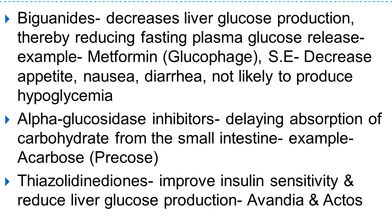The next category of medications is the alpha-glucosidase inhibitors, which actually inhibit or prevent after-meal hyperglycemia by delaying the absorption of carbohydrates from the small intestine. An example of those are Acarbose or Precose. The side effects that a patient may encounter with this group of medication are more GI problems like flatulence, diarrhea, and even abdominal pain. They really don't cause a lot of hypoglycemia unless they're given with some of your sulfonylureas or insulin. So that may be the reason why your patient might develop hypoglycemia. Okay.